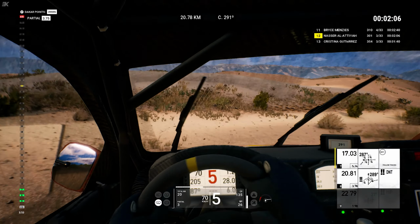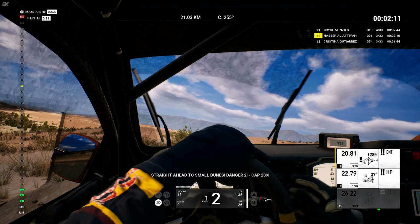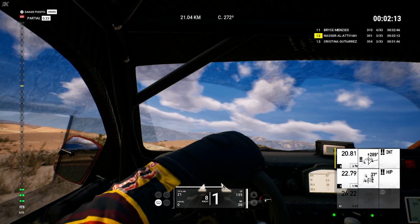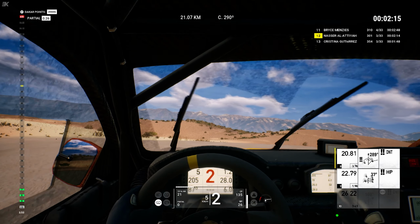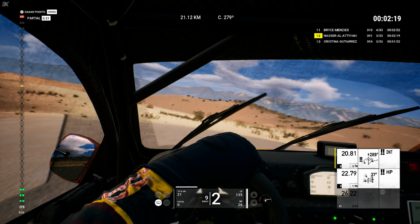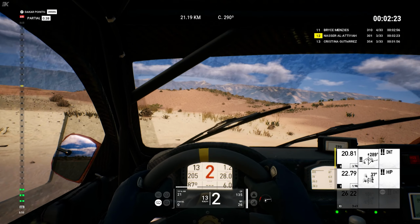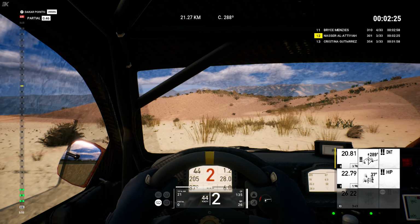Oh, God. Straight ahead to small dunes. Danger 2, cap 289. Oh, no. They've trapped us. Why did you say go this way, co-driver? He just heard me mouth him, that's what's happened. He's like, oh, none of your shit, mate.